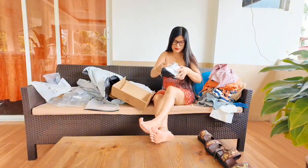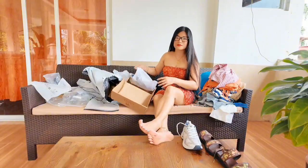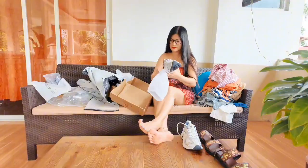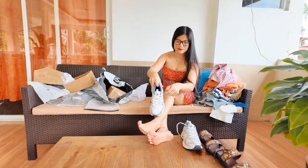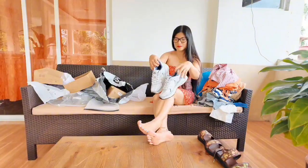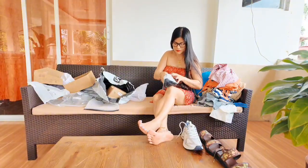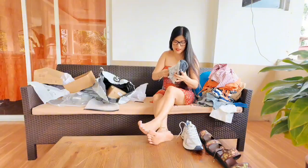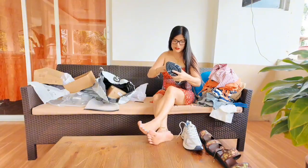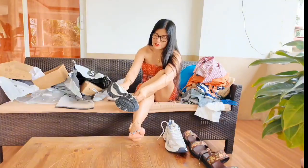So I have to try on this one. I'm gonna show you first. This is not mine. This is also for my girl, for my daughter. And let's see. Very strong one. Size 37. Okay, I'm gonna try this.